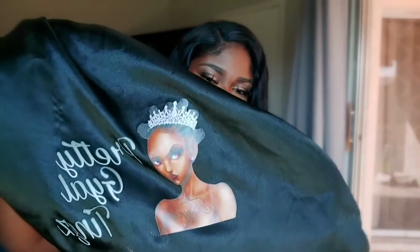When I have bundles in, I always have this on because it keeps it soft and, you know, keeps it nice. You know how bonnets go. I don't wear mine outside the house. I don't know if y'all do, but I wear mine only inside the house. Only inside, girl. Only inside.